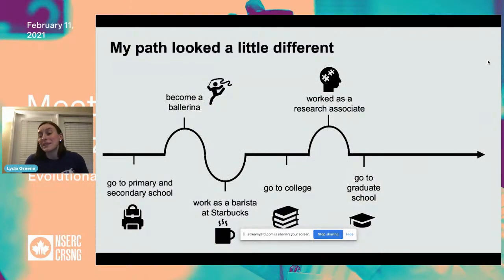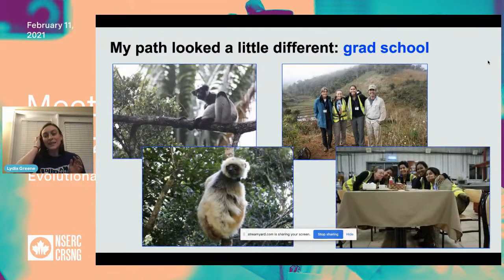But I really missed the lemurs. I loved those meerkats, but my heart was with lemurs. And so I came back to Duke for graduate school and just decided to go lemurs full force. And in my first semester in graduate school, I was able to take my first trip to Madagascar, which was just an amazing eye-opening experience. That just cemented for me the idea that I wanted to go full force lemurs for pretty much the rest of my life.